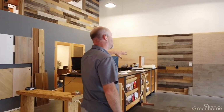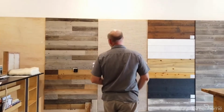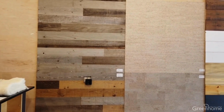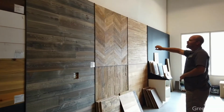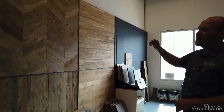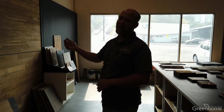In this section of the showroom, we have our interior wall panel products, very popular in homes, everything from some unique reclaimed wood opportunities to cork wall coverings, and even some reclaimed products in the tropical wood market that are out of teak. We're trying to feature some really unique products here at Greenhome Solutions, specifically for the architects and designers who are looking for some unique products outside of the normal, larger, bigger box store opportunities.